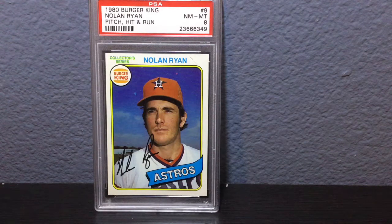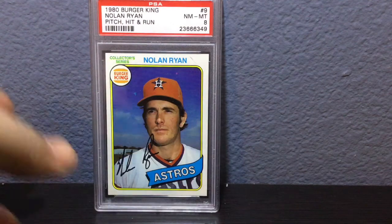He got traded and again went to the Astros as the first player to earn $1 million with the Astros. And this is a card that shows him on his Astros uniform. Like maybe the first card that shows him in an Astros uniform is this 1980 Burger King. This was an 8. It was cheap, like $10 or $12, I think. So I just thought it was a really cool card and just something different and thought I'd pick it up. So there you go.